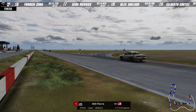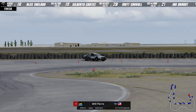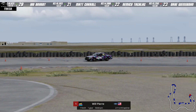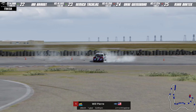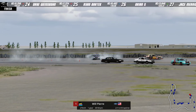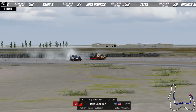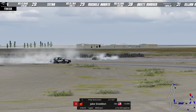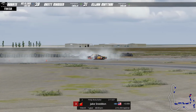So very nicely done by Will Pierre. Takes the win. Since Phil Rotschaffer came in 2nd place, that puts Will first in the points after this first series of events. So he is going into round 2 as the leader with Jake Snedden right behind him, doing some fantastic donuts as deserved. Same with Jake, of course. Will working his way up from 14th to 1st, and Jake working his way up from 15th to 3rd. So fantastic drive by those two.